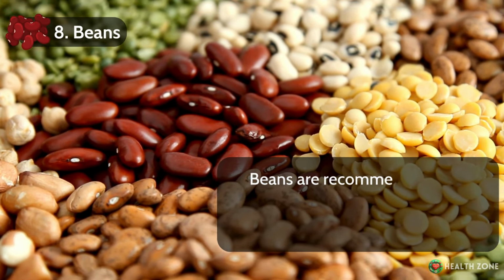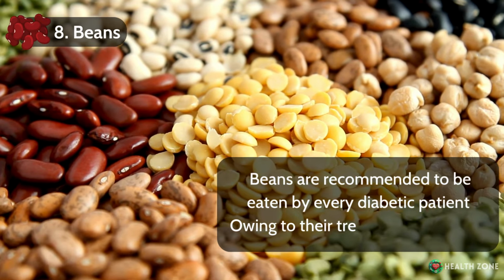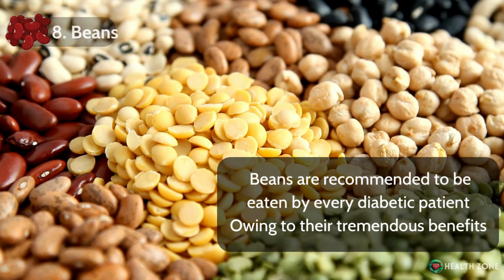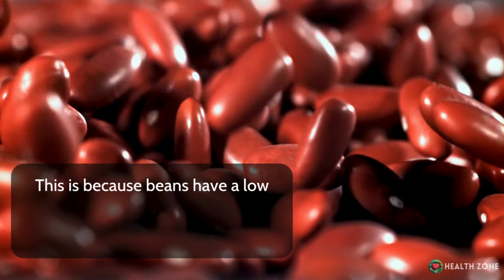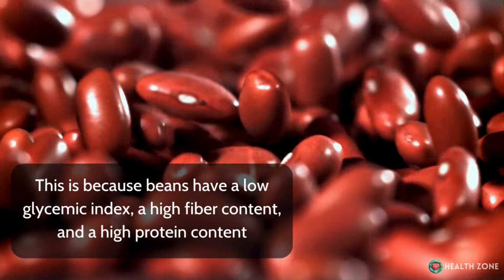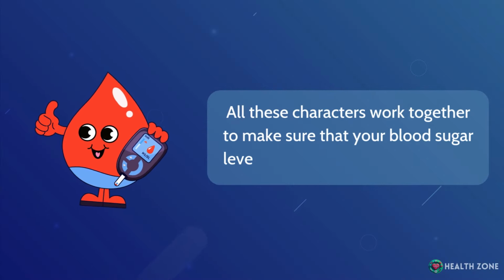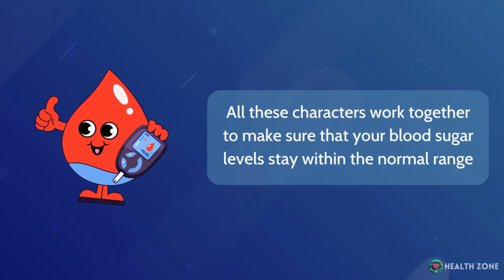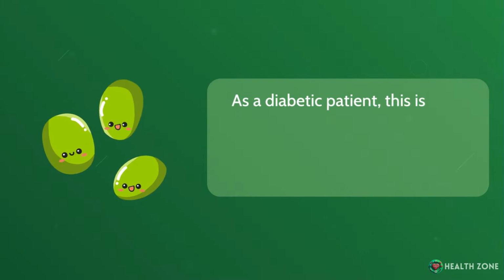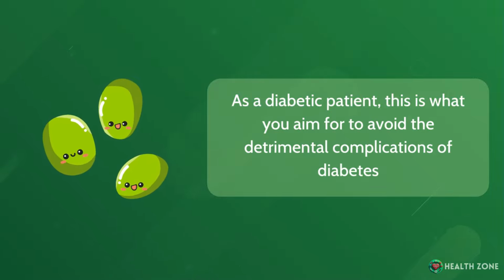Number 8. Beans. Beans are recommended to be eaten by every diabetic patient owing to their tremendous benefits. This is because beans have a low glycemic index, a high fiber content, and a high protein content. All these characteristics work together to make sure that your blood sugar levels stay within the normal range. As a diabetic patient, this is what you aim for to avoid the detrimental complications of diabetes.